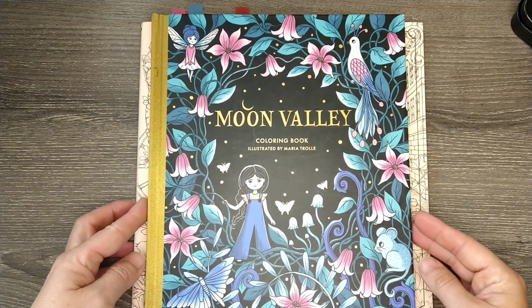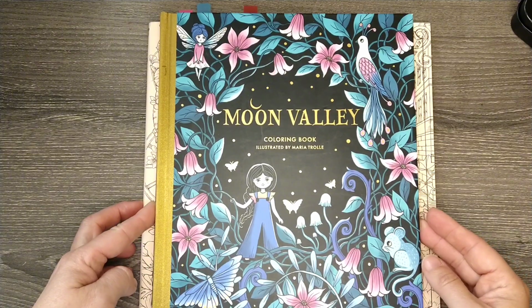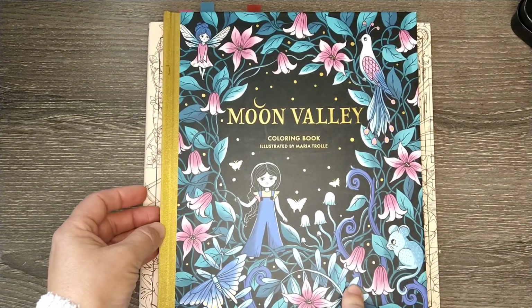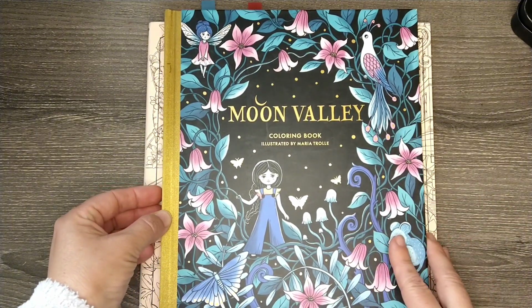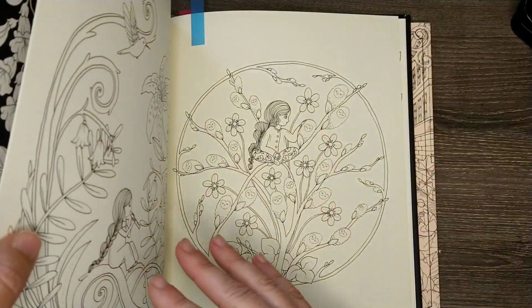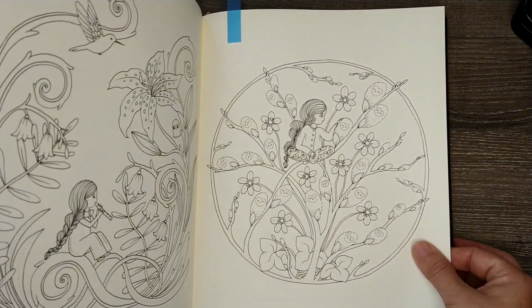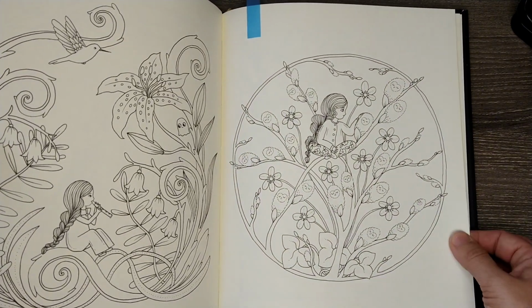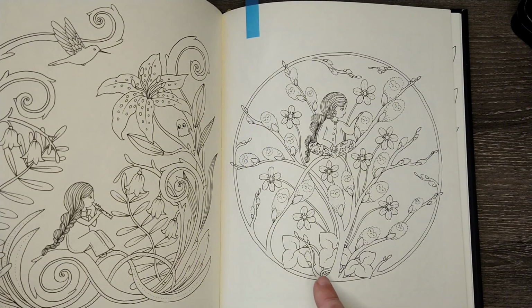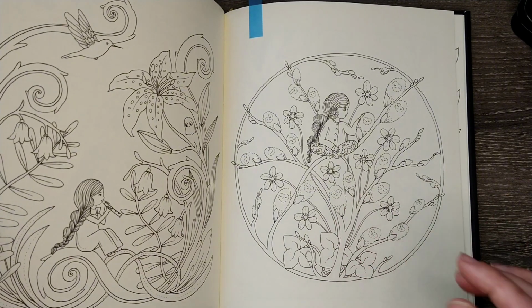Then I got, let's see, what was it? Oh, the challenge prompt, color a page using only paints. And Moon Valley by Maria Trolle is one of my 23 books I wanted to work on this year. I've only done 2 pages so far this year in the book, so I thought it would be a good one to get on this month's pages. And the reason I chose her book as well is because I have used watercolor paints on the pages in this book in the past, and it has worked well.